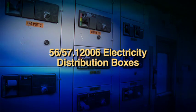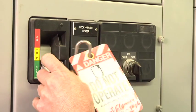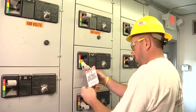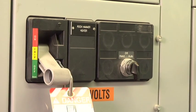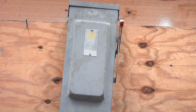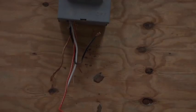Electricity. Distribution boxes. Distribution boxes must be provided with a disconnecting device for each branch circuit. Each disconnecting device must be designed so that it can be determined by visual observation that the circuit is de-energized. The box must also be labeled to show which circuit each device controls. Potentially dangerous conditions must be corrected before equipment or wiring is energized.